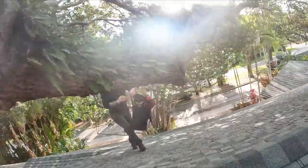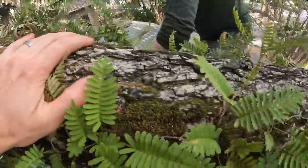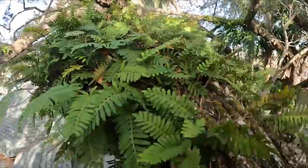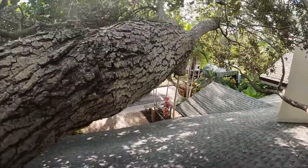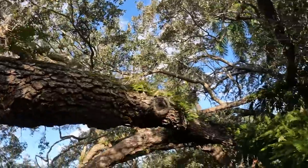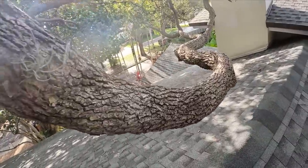Dude, I've wanted to climb one of these ever since I started doing tree work. They're amazing. One of the most amazing species, and so iconic of the American South, you know? Like live oaks. Look, amazing. Gnarly wood, too. So crazy. You look up and there's no crown. There's nothing growing straight up. Look at these twists and turns.